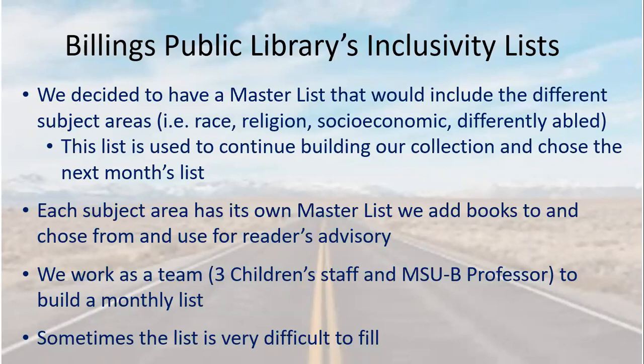And then each one of those lists has its own list that we add books to. So as we're buying books, we'll say, oh, this has a character with OCD and the father is unemployed, so they're homeless. So that book will be included on several different lists. And then we work as a team to build a monthly list. The month of May was Asian Pacific American book list. And so then we went to our master list and looked at that and said, what do we have and what do we need to buy to add to our collection?